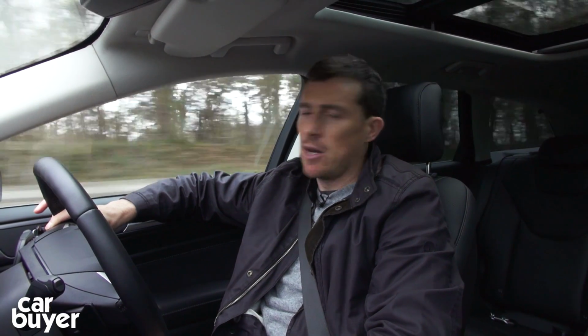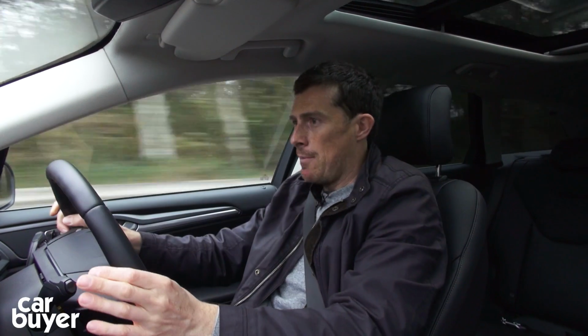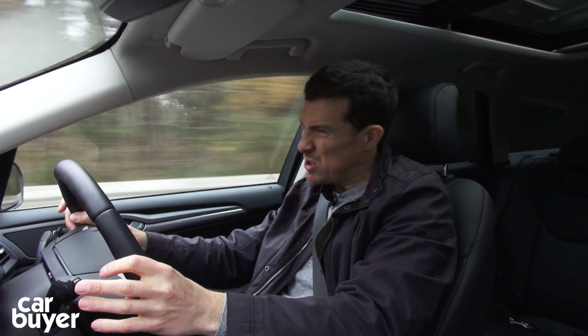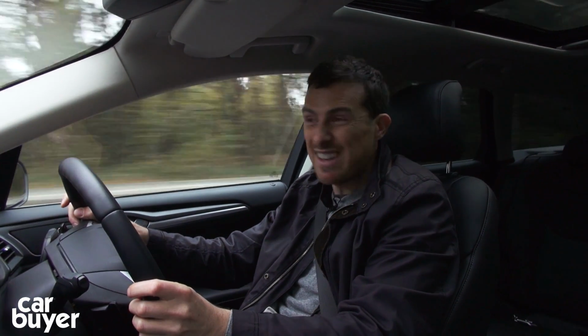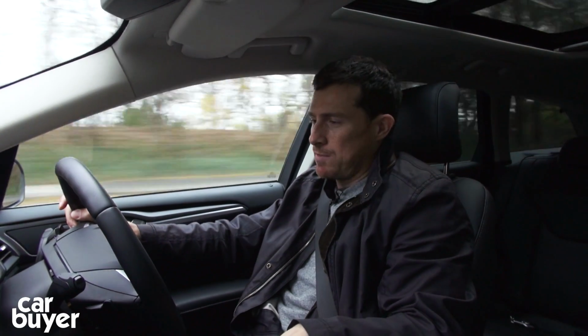So most people, yeah, they're going to want the diesel. And this 2-litre diesel, I think it's very good. I'm averaging an economy figure of, well, 41 miles per gallon. It's all right, it's not great, but it's okay. And then this one, it's actually got the automatic gearbox.